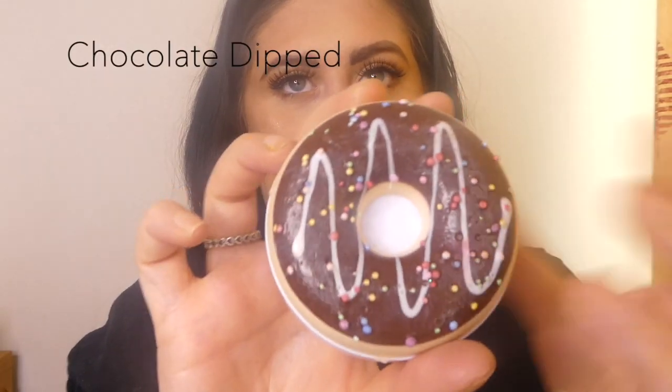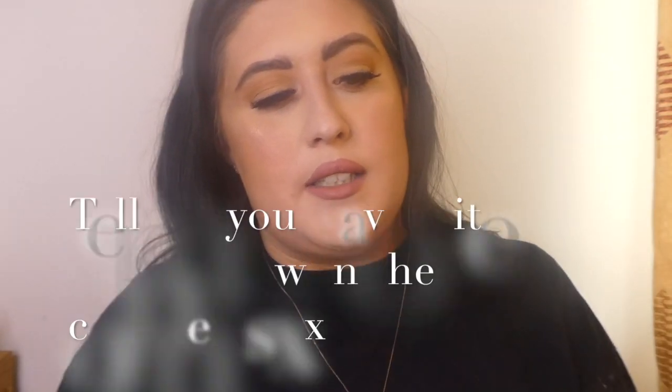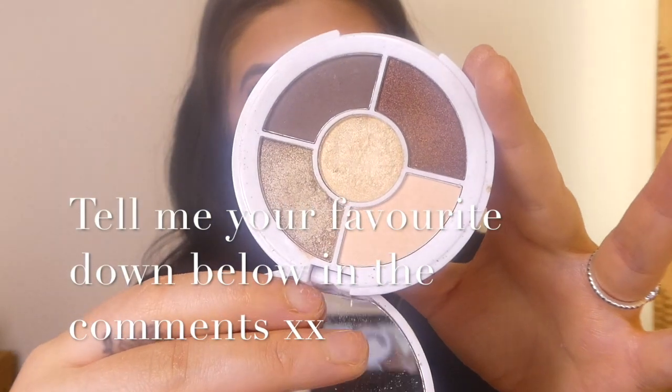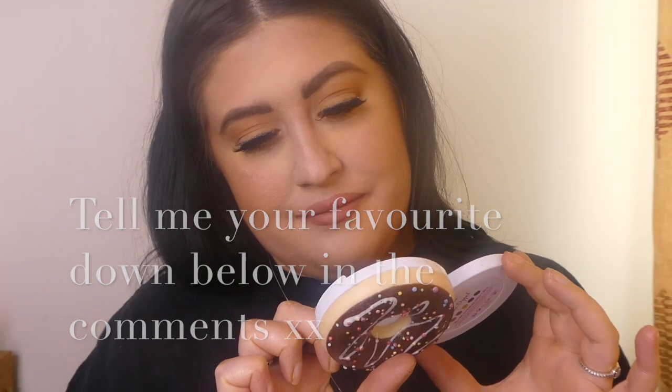I received 5. I forgot about this one. This is my favourite. I love chocolate, obviously, but this one is chocolate dipped. Look how squidgy, so cute. This one is the chocolate dipped. Look at that. I can't get enough of them. I've literally got their notifications on, and whenever they release, I'm on it.